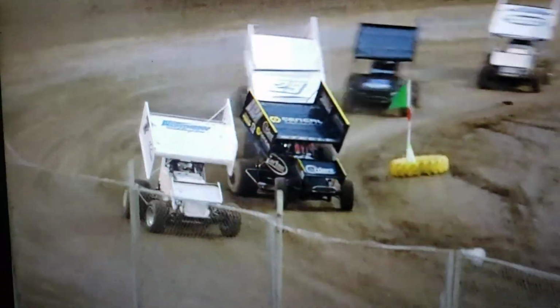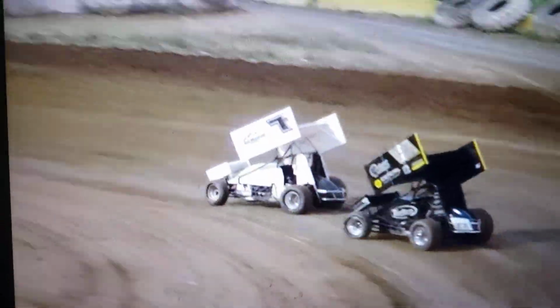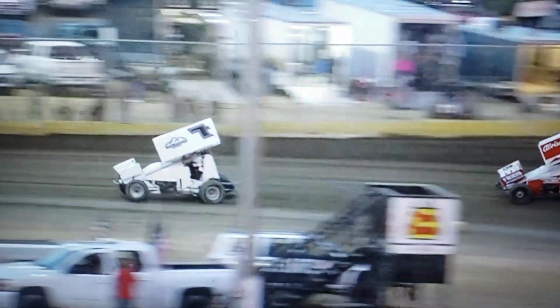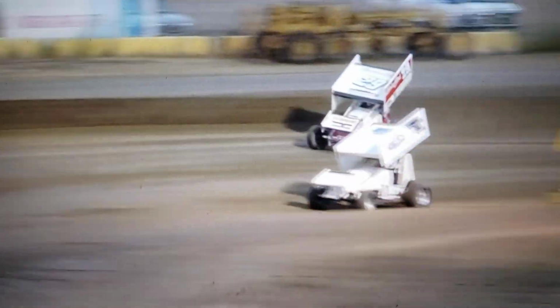Three-star. Jake Hallett hammers it. And we're green. Ooh, Caden Steele took a peek to the inside. Here comes Bud Koenig. Rockets around it for the second spot. Koenig going to stay upstairs and try to do something here with Jake Hallett.